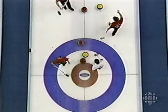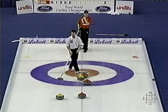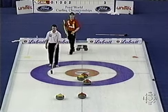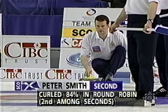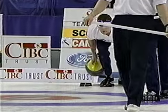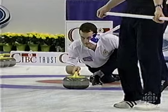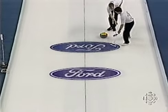Good shot. Canada has the shot stone in back of that yellow Scottish rock. And there's a little bit of opening on the in-turn side. Warwick Smith has asked his second, Peter Smith, to come through that opening, tap his zone onto the Canadian rock at the top of the 4-foot.